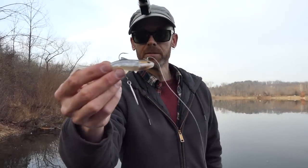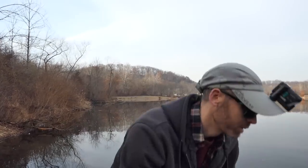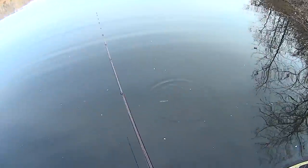There we go. We're all rigged up. Let's get her out there. Let's do a quick by-the-boat little swim test here. Oh man, that looks so good. And I want to see, when I get it down there, I want to reel slowly. I want to see how slow I can go.